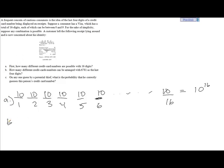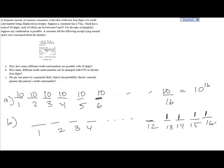The second question asks, how many different credit card numbers can be arranged with 6781 as the last 4 digits? Okay, so we still have all the way up until the 12th digit, and all of these numbers can be whatever they want. Our question is, if we have the 13th, 14th, 15th, and 16th digits fixed, that means there's only one possibility for 13. That is, it's a 6. There's only one possibility for a 14. That is, it's a 7. One possibility here, one possibility here.